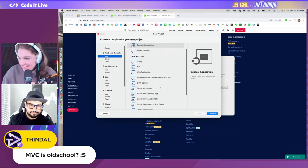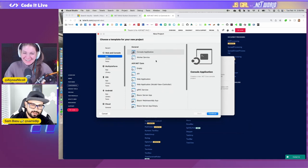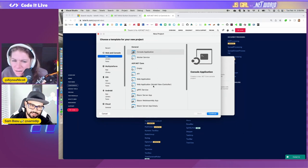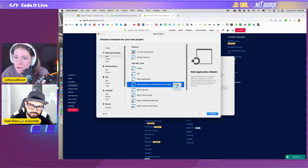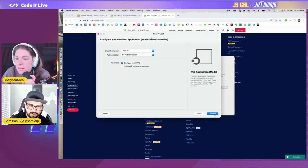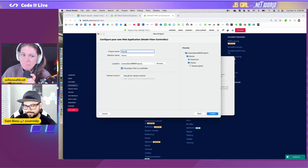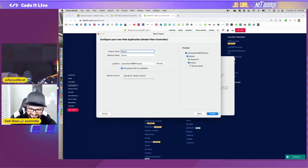What is this? Okay, so again, I don't do a lot of web stuff, so I may not have some of the templates, but if I go to web, I see one web application, which is Model View Controller with C# or F#. Oh, okay, I gotta go see if I have that one. Hold on. And .NET, no authentication. I don't care about HTTPS for now because it's going to ask for a certificate. And it wants to know C# or F#.